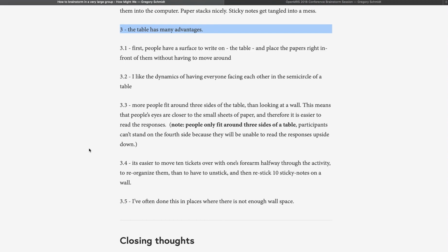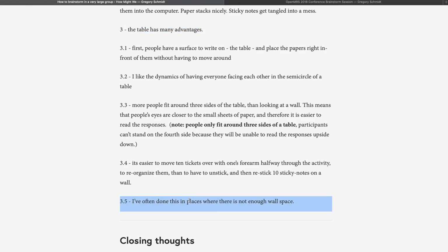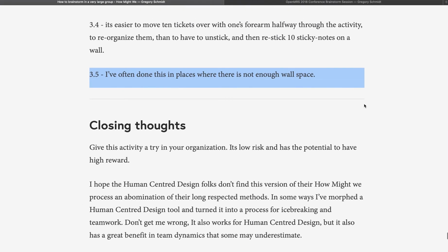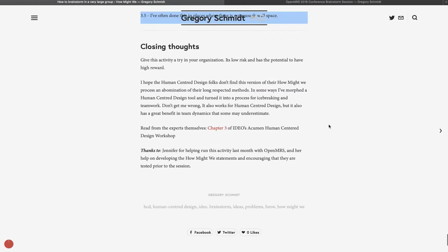And I actually think that people's eyeballs are closer on average to the tickets on the table because you can get closer together as a group rather than looking at the wall. And because your eyes are closer to the tickets, it makes it a little bit easier to actually read what people have written. And from a practical perspective, there's often not enough wall space if you're doing this with a large number of groups in a single room, whereas typically most rooms have tables in them, and so you'll actually have more usable space. Well, there you go.